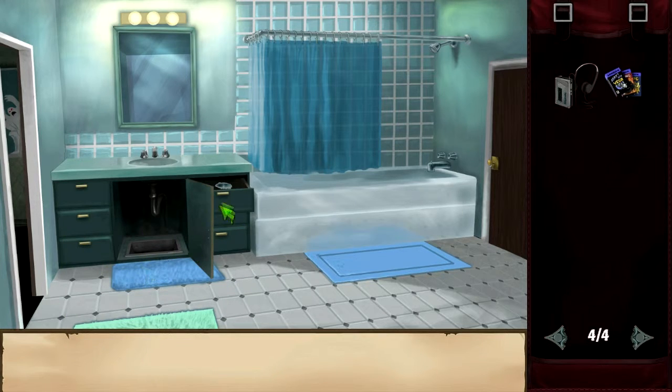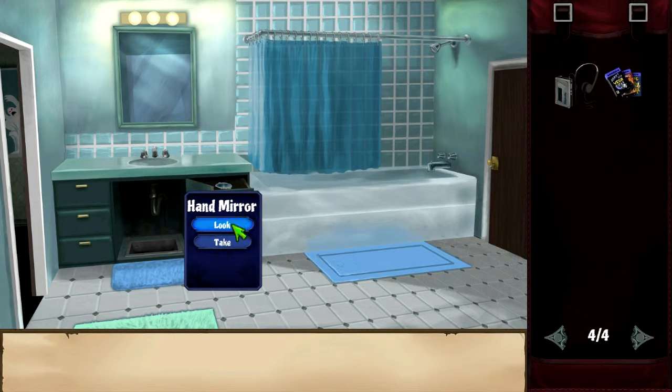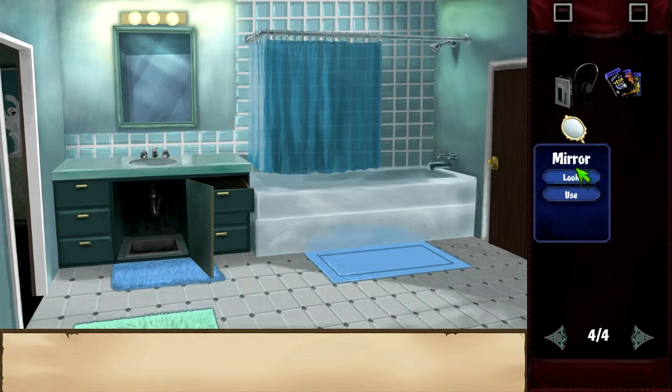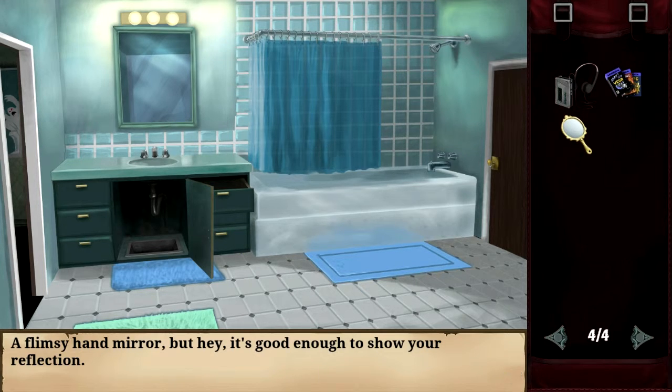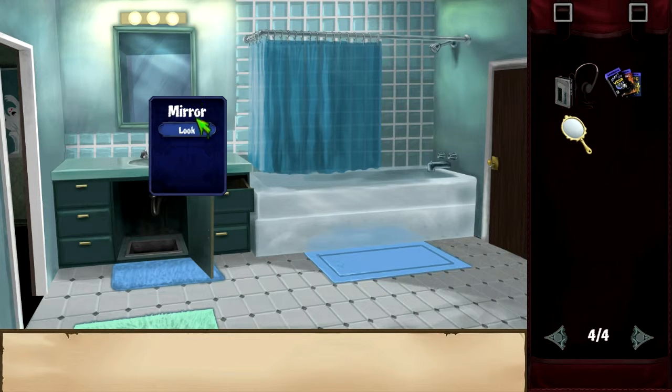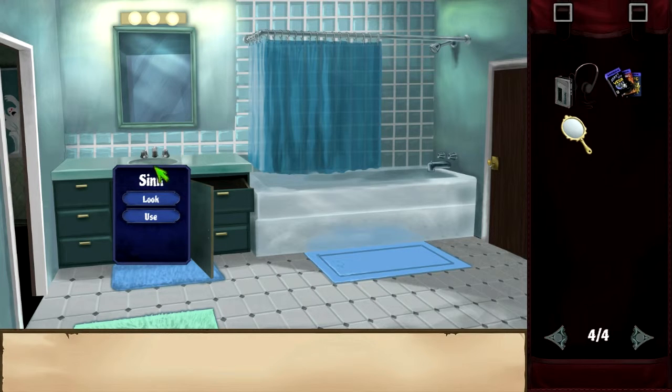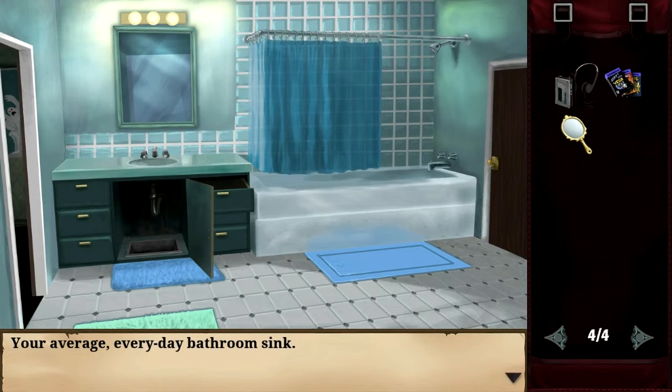Pull up the drawer. Oh look, a hand mirror! You take the hand mirror. A flimsy hand mirror, but hey, it's good enough to show you your reflection. You take a good look at yourself in the mirror, fixing a few uncooperative hairs. At least you don't see any pimples. Your average everyday bathroom sink. This one's always drained pretty slow. It's probably clogged.